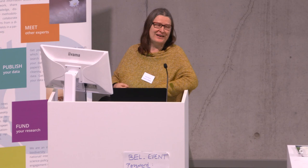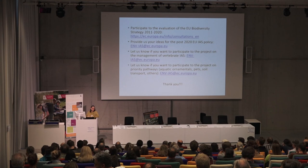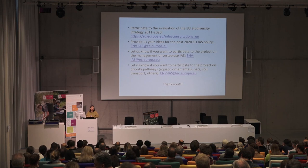So two approaches. Today, on prioritizing species, as you all know, we have prioritized 66 species at the European level. Today, we have seen a lot of practices that have shown how together we try to address those species. So I think we are really progressing well there.